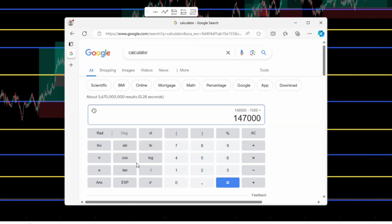So we come back Tuesday. Again, we're still risking only 1,500, but let's say Tuesday, the markets are going in our favor. So we made 2 times our risk.